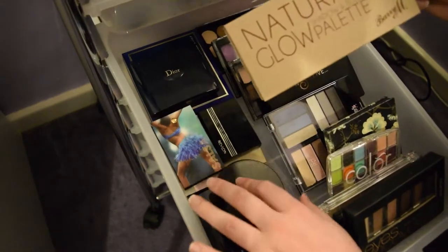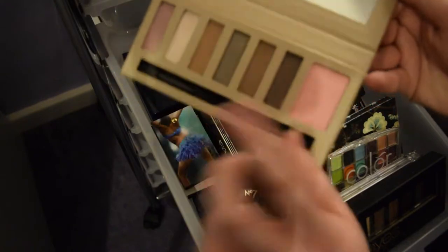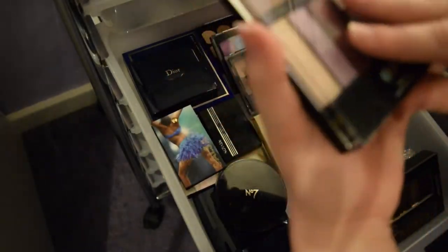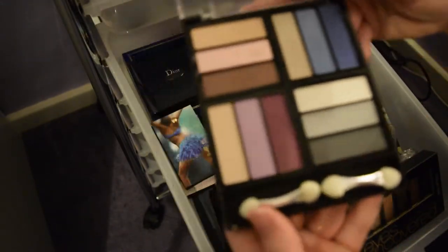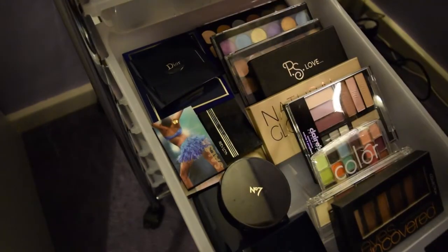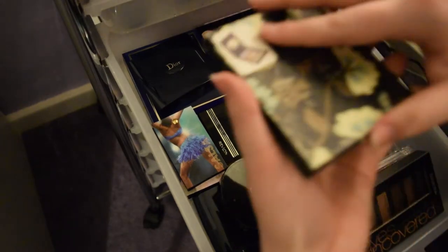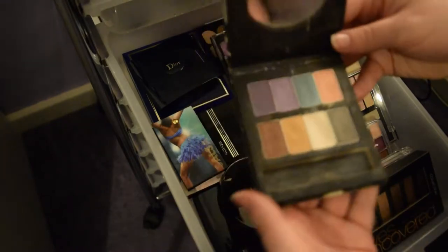I then have a Barry M natural eyeshadow and blush glow palette, which is just neutrals and a pale pink blush. I then have a Claire's Accessories eyeshadow palette, which has four different eyeshadow colours, little palette things in it. I don't know the names of them because I got this for Christmas as well. I then have a number 7 eyeshadow palette, I don't even know, but it's got a mixture of colours, but I'd probably only ever use these ones.